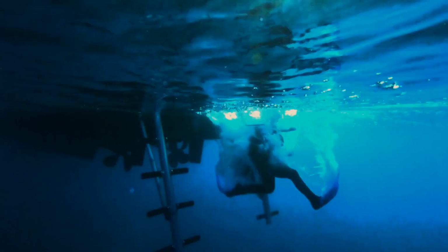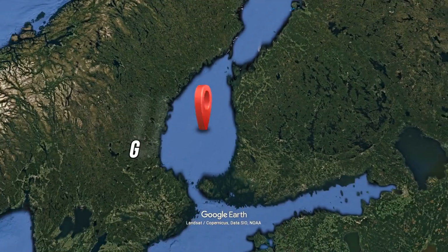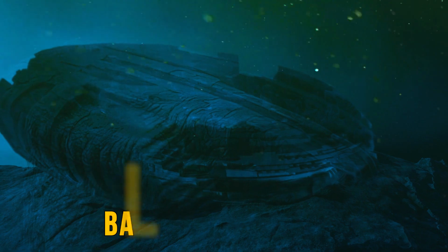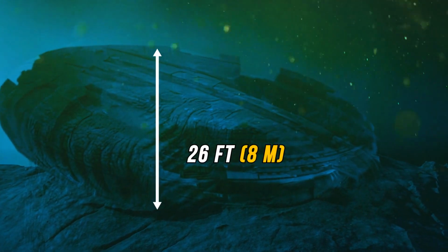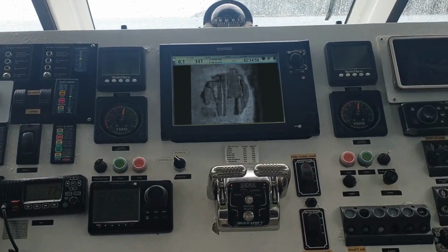A group of underwater explorers stumbled upon a mysterious discovery in June 2011. It was a strange something resting deep under the freezing waters of the Gulf of Bothnia in the Baltic Sea region. The Baltic Sea anomaly, a weirdly shaped feature 210 feet long and 26 feet tall, was discovered 300 feet below the surface using sonar by OceanX.